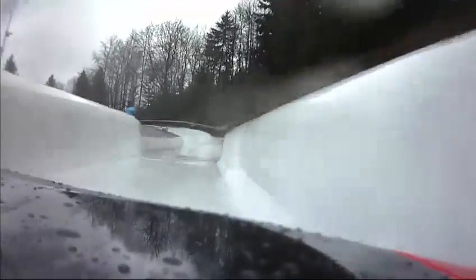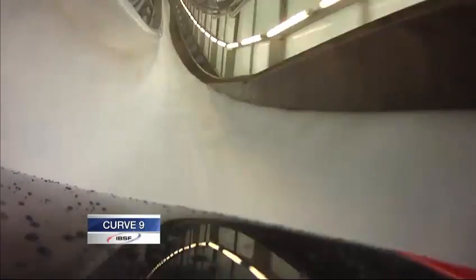Curve 3, now watch curve 4, starts a big sweeping left. Now you start to drop off, accelerate to about 50 miles an hour. Kreisel, big whip around curve. This is the pivotal part of the track. You want to slingshot yourself out of the exit of this curve into the bottom, 8, 9. This is the tricky part of the track, the personality of the track right there at curve 9, 10.